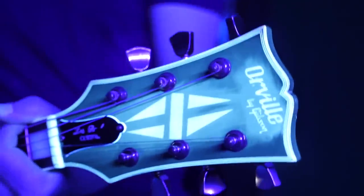I don't really see anything too crazy going on. Oh, looks like we got a little bit of finish worn through right there. That's impressive. Take a look under here. Yeah, everything's looking cool. Whoa.